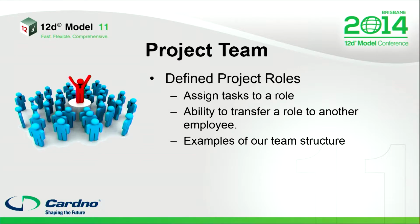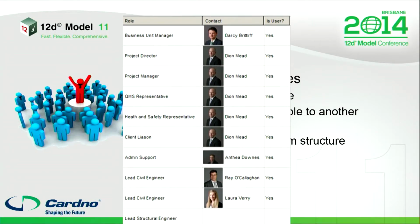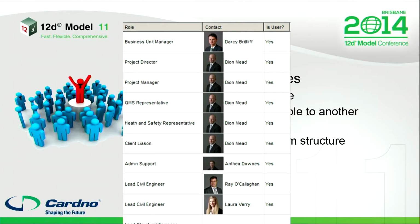So the project team. Obviously, to define tasks, we needed to sort out our project team to ensure that should someone leave, that task gets continued, and we don't have to go through and reassign tasks to individuals. So just an example of one of our projects. This is all the people on a typical urban land development job. Same person can obviously do a number of tasks and be in a number of roles.